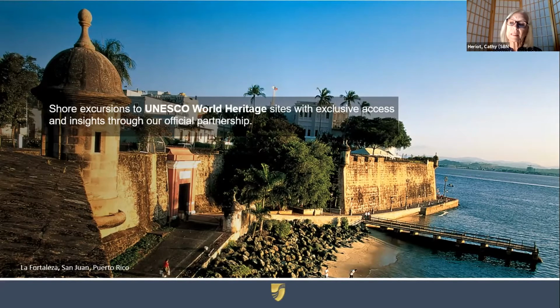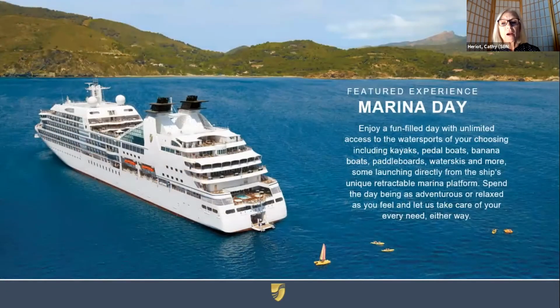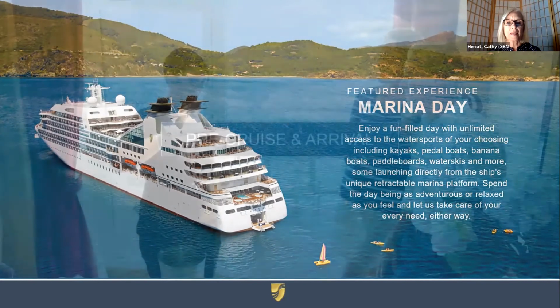You will also be able to get off the ship and do your own private excursions if you would like to do that as well. We will also be offering our infamous Marina Day. So this is when we unfold the water sports platform off the back of the vessel. We can bring out all the water toys. And again, it's just a fun day and everybody really enjoys themselves. Of course, this is a tender port, so the tenders will still be running, so you still can go to shore if you choose to do that as well.